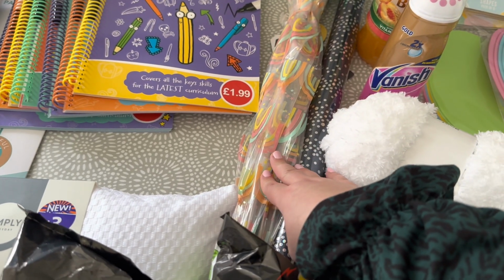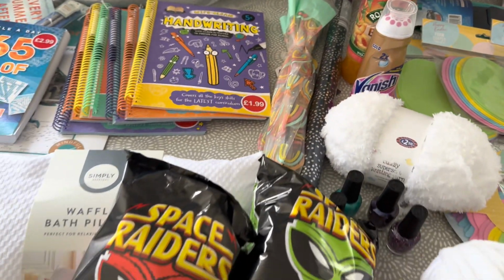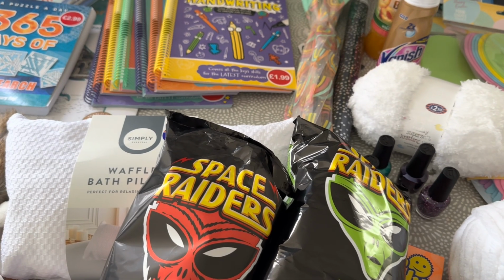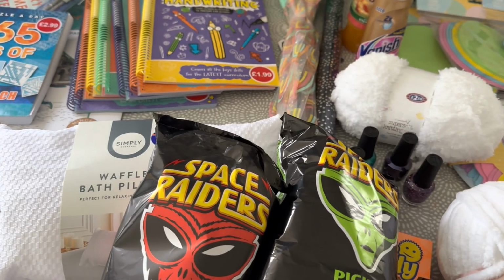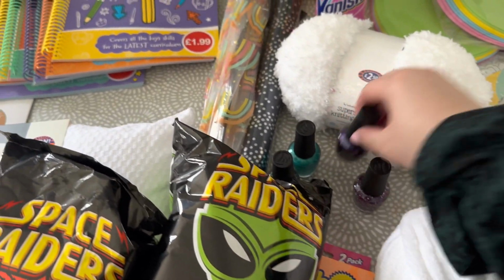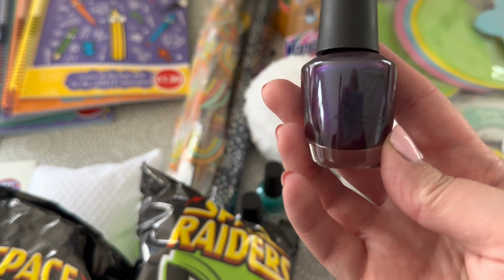This is B&M though. This is the most adorable rainbow umbrella. One of the dome umbrellas. I've always wanted one. It was £4. Did I need it in my life? No. Did I want it in my life? 100%. Same with these. They've got this W7 brand nail varnish, which was £1.69 a bottle.